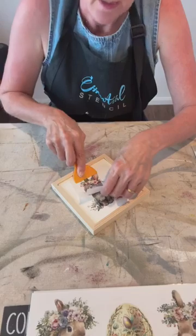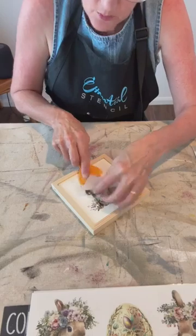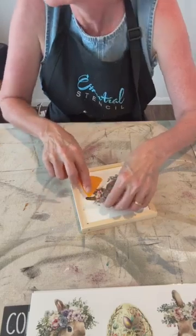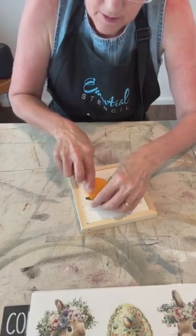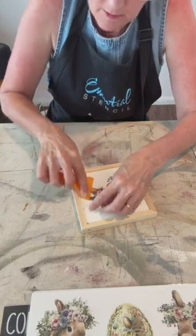But these can go on all sorts of things. On candles, I've done them on candles. For Christmas time, I did some of the poinsettia ones. And what else? Let me know in the comments, what have you put transfers on that's kind of unusual? They go on metal, on glass jars. We've put them on glass jars before.